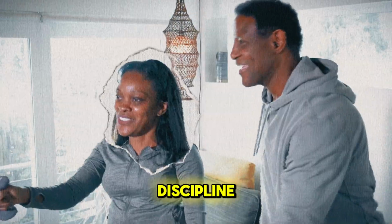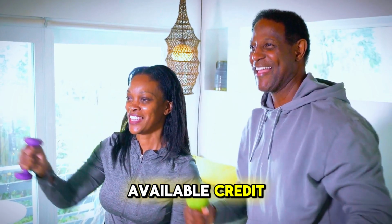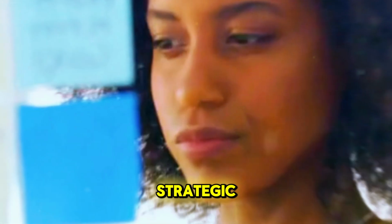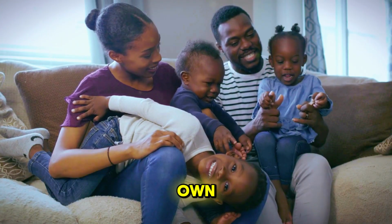This method takes discipline. You must trust the process and not overspend because you have available credit. Velocity banking isn't magic. It's about being strategic and efficient with your money. It won't solve income or spending problems on its own.